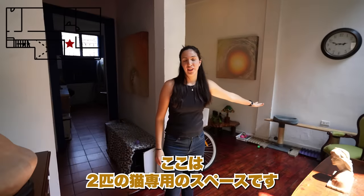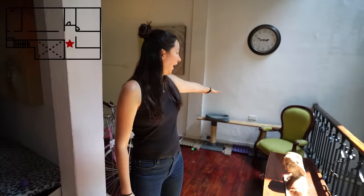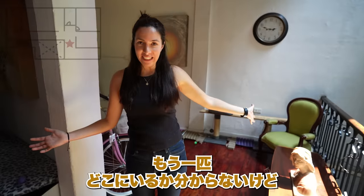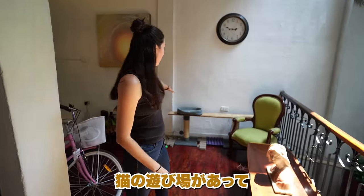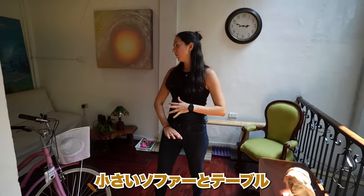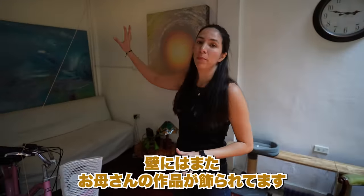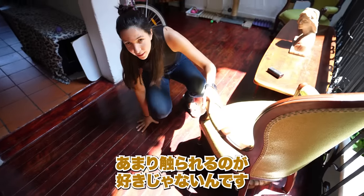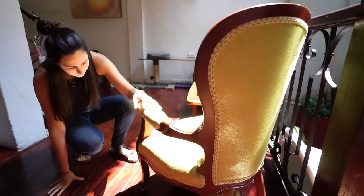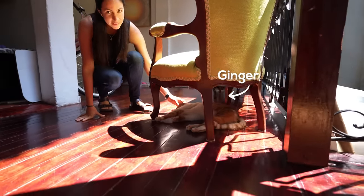This corner over here is basically dedicated for both of the cats of this house. I don't know where the other one is, but if we ever meet her, I'll show it to you in a minute. They have their games here, and we have a small couch and small table, and my mom's paints again on the wall. She's actually here. She doesn't like being pet that much. Ginger? Hola, Chiki.